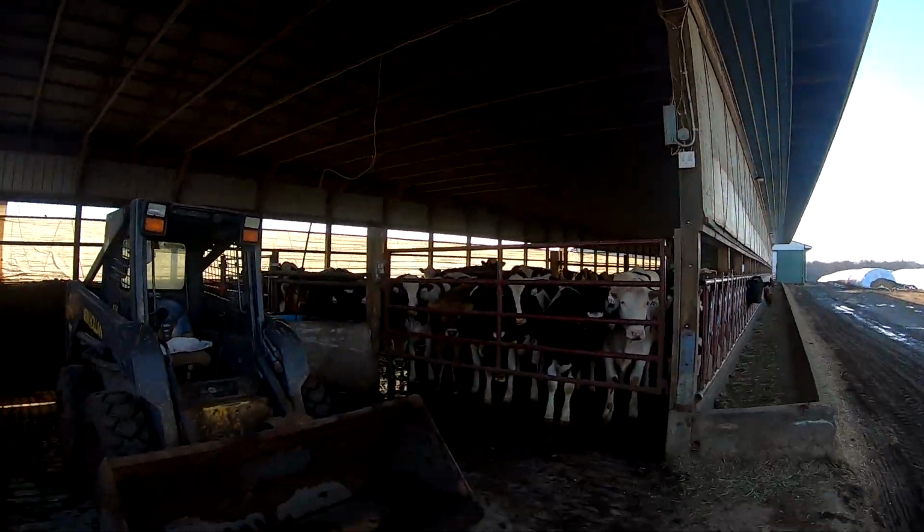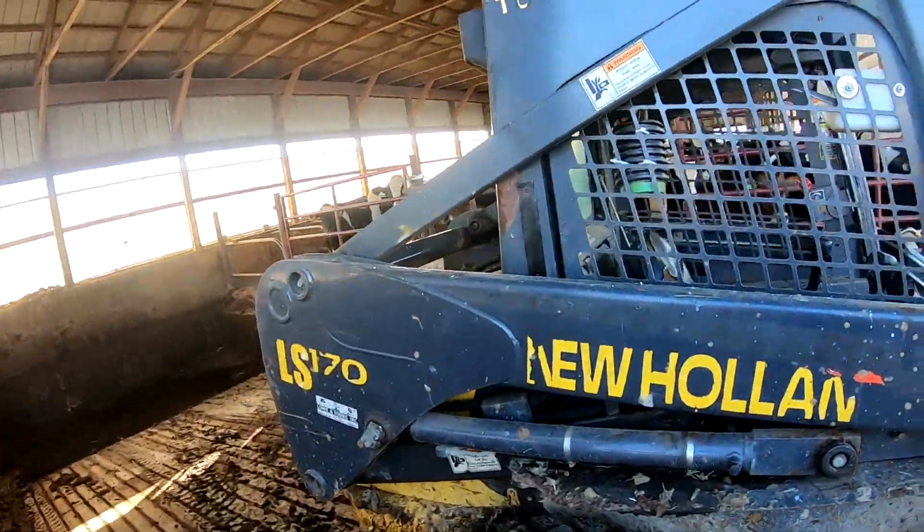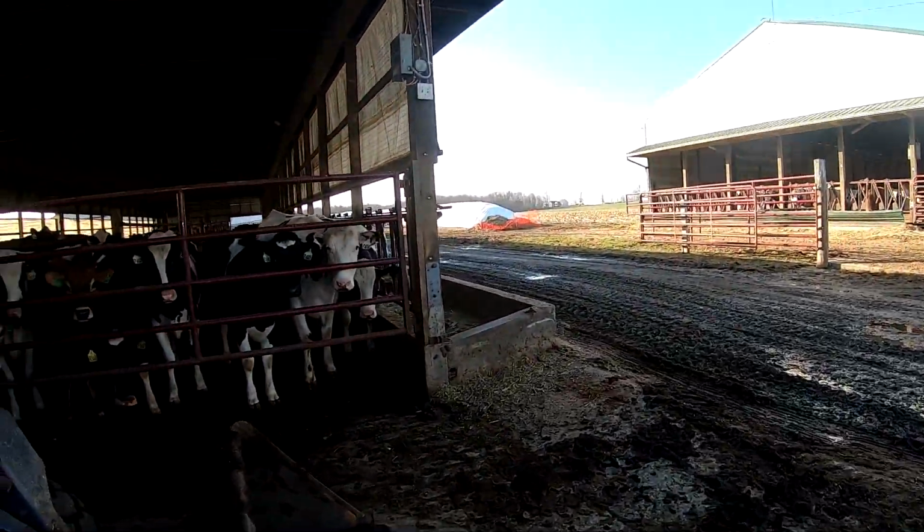Up here at the freestall barn now, gonna go ahead and scrape on both sides. Scraped and put sand in Saturday night, so we won't need to put any sand in. Usually scrape with the 170 here. So go ahead and get the cattle moved and get scraping.